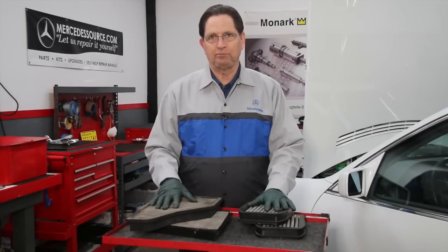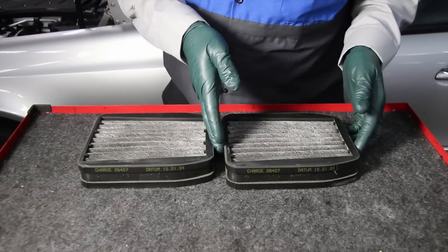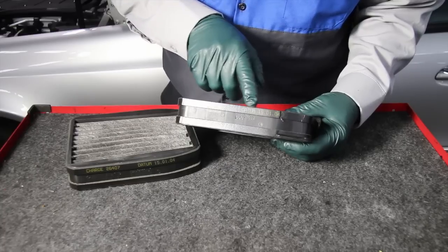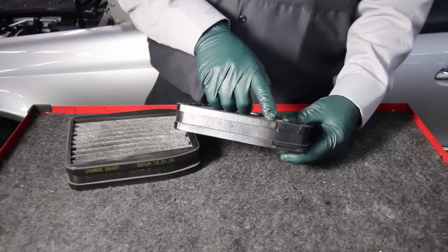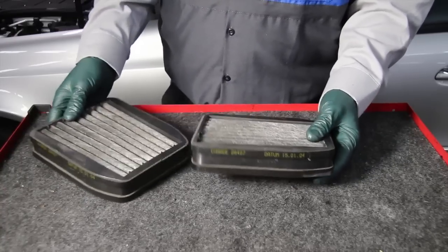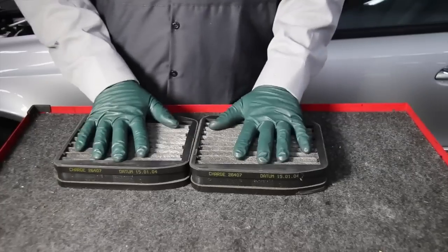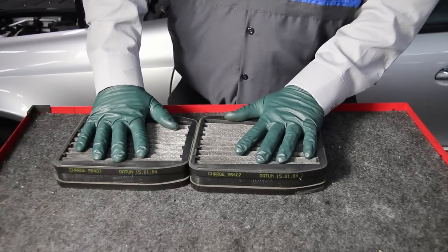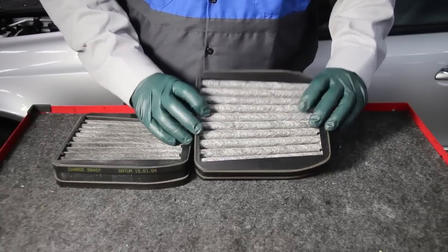Let me explain. Let's take a close look at the filters we just removed from the E500. First off, I noticed right away the date. Look at that. 15-10-04. This is a 2004 car. That means these filters have been in there for 10 years. Now, a lot of people will look at these. Remember, these are charcoal filters, primarily for removing odor. And people say, well, they don't look that dirty, so why change them?